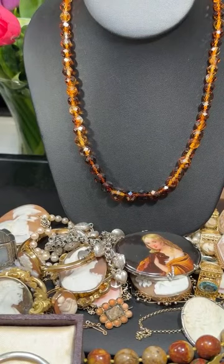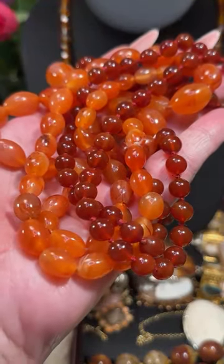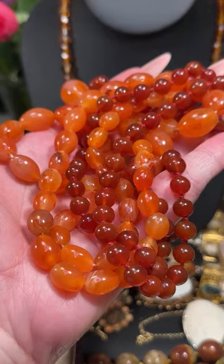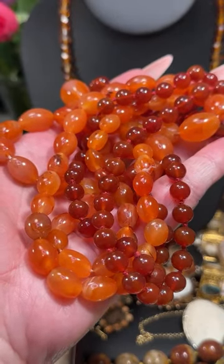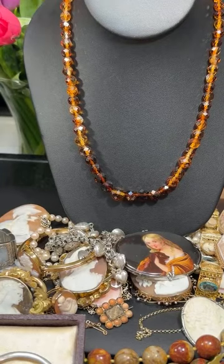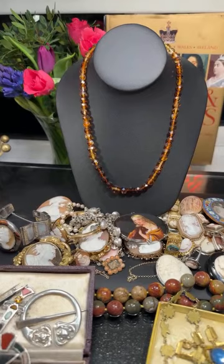I have orange carnelian and a red carnelian. One is vintage, one is antique. The red carnelian is vintage, the orange is antique. Both are flapper length. Necklaces. No, the bracelets.